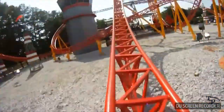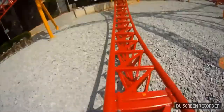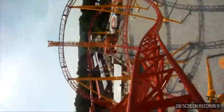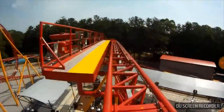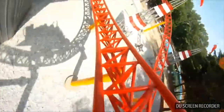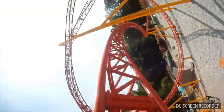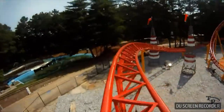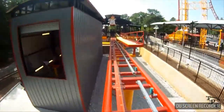Then you hit the dive loop. Then you go back to the right. Then you hit... wait, was that... Oh yeah, and back there was the immelmann, and then you hit the midcourse brake run. Kind of a weird immelmann. Then you go back to the right a little bit. Then you go into a tunnel. Then you hit the hardline roll, which is probably one of my favorite parts of the ride. Then you hit the final brake run right there.